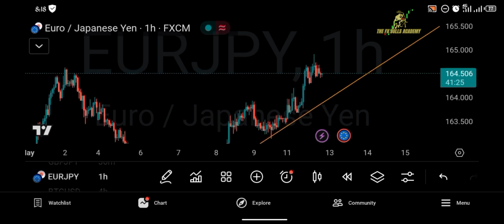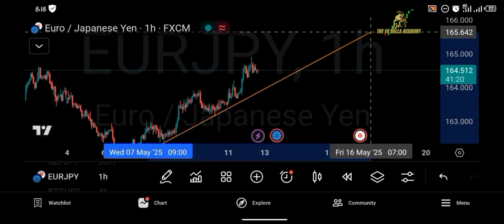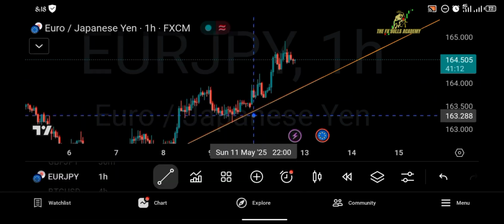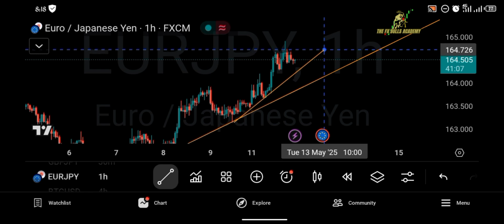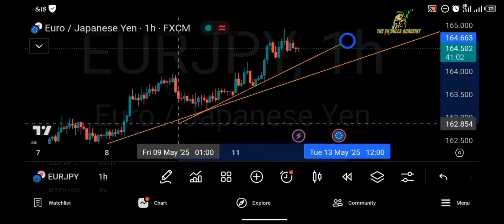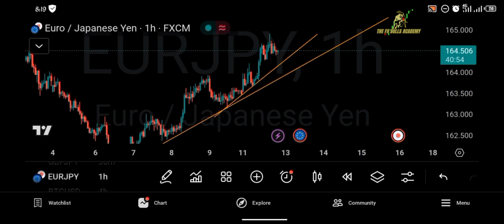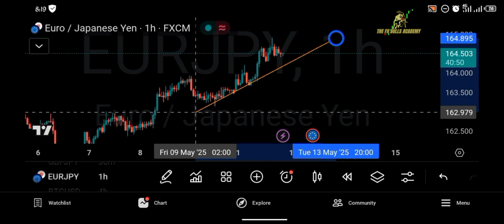So now on EURJPY, I can see maybe another trend line, but I'm not sure. Let me connect it and see if it's making sense. If it's making sense, then we'll leave it and delete the higher time frame trend line. So I guess it's making sense. I think it's making sense too.